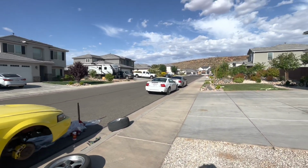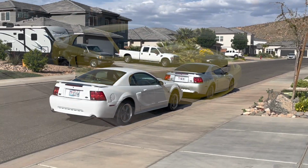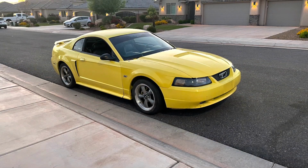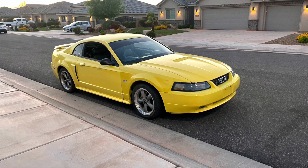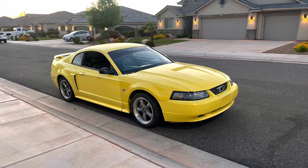Man, look at all these GTs. Still got the bullet too. My brother came over with his GT and he was going to come help me bleed the brakes. So that's him pulling up with his. Has a nice set of Borla stingers on it.